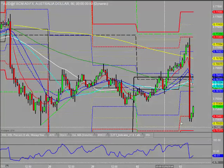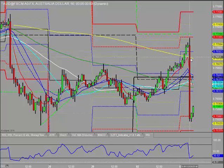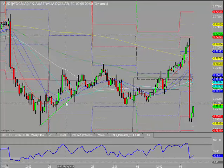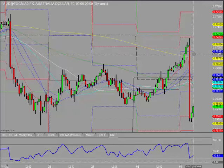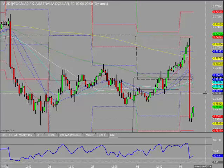decent move down there. Currently retracing quite some of this. There was a gap on some charts I was looking at. It may be just literally on the shorter time frames. There may have been something sitting there, but it doesn't appear to be gapping on these 60-minute time frames.